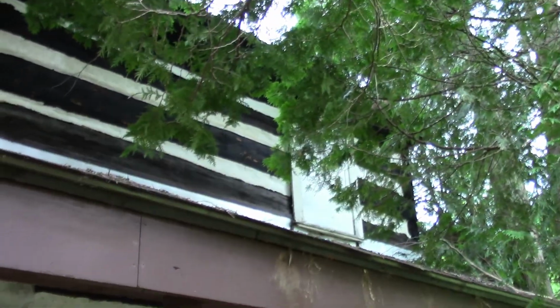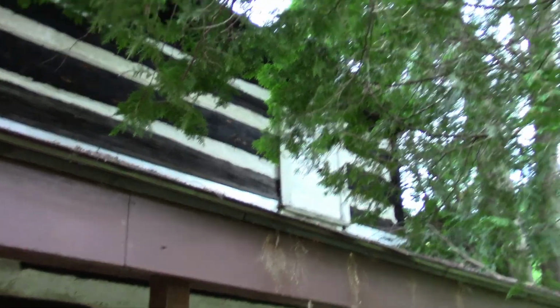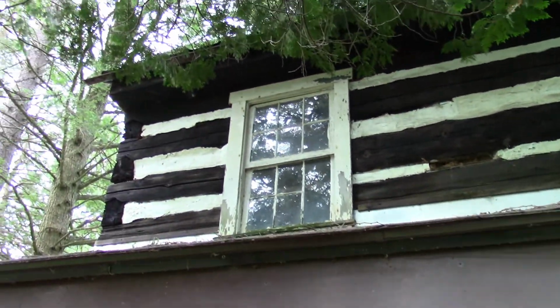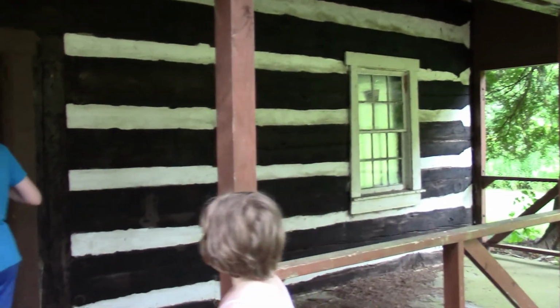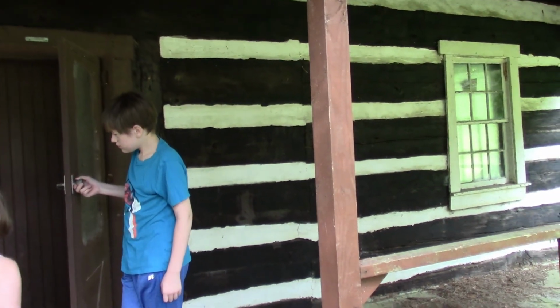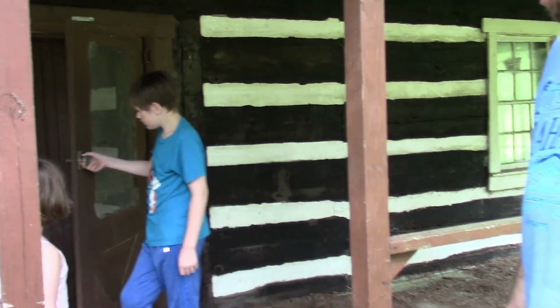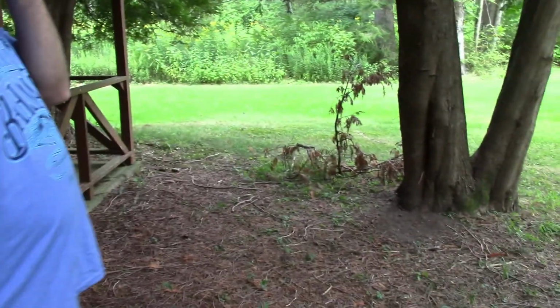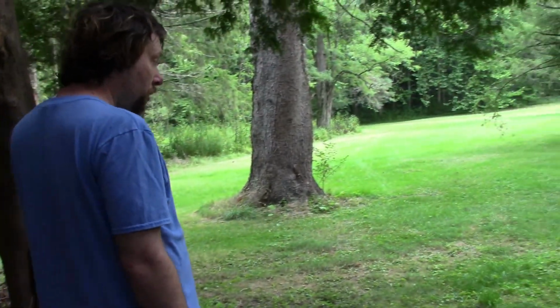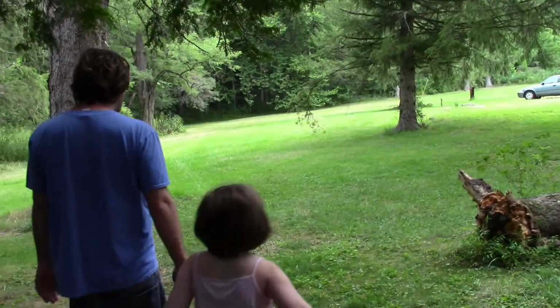That window up there is all boarded. And you can sort of see into that one, but it looks like it's locked up. All I see is chicken wire. It's not meant to go in. What does it say on that? Just numbers. Okay. Well, just a little sidetrack. I have no idea what this house is. I guess we'll go find out.